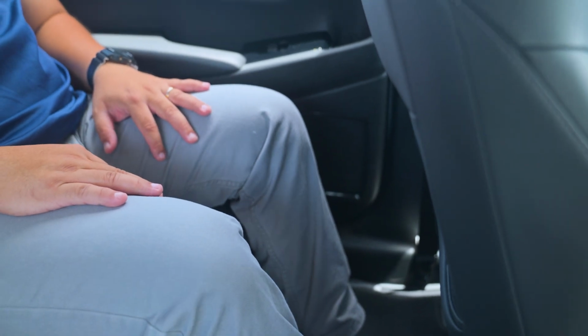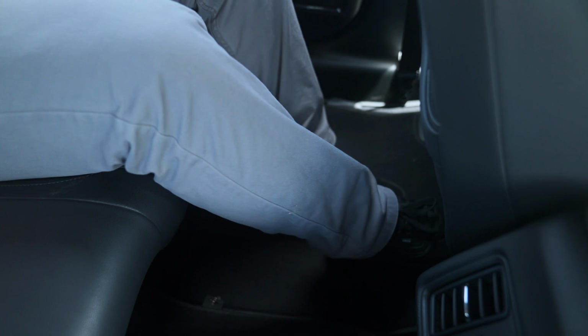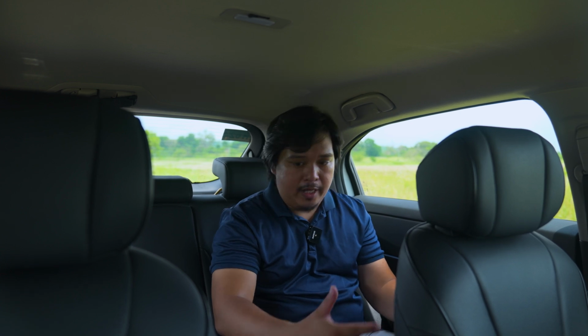So now we are at the second row seat of the Honda HR-V, and I'd like to say that this is really roomy. This driver's seat is configured in a laid-back driving position. So it means that it's kind of pushed back a little further than what I'm used to when driving, but still I get pretty decent legroom. By the way, granted that Honda is known for having large legroom for the second row occupants, still, this is pretty good.